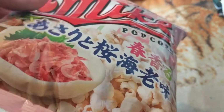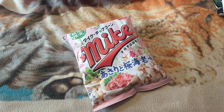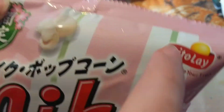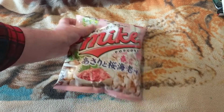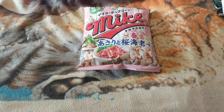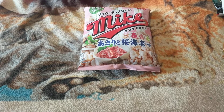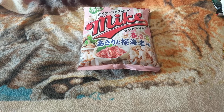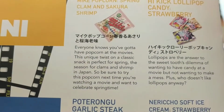Let's see what else we got. Oh, close that. We've got some shrimp popcorn, made by Walkers. Frito-Lay is the American brand with Lay's, and the British brand is Walkers. And they'd be in your mini, premium, and original crate. And they are spring clam and something shrimp popcorn. Here we go, guys.